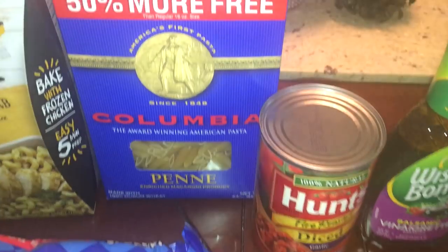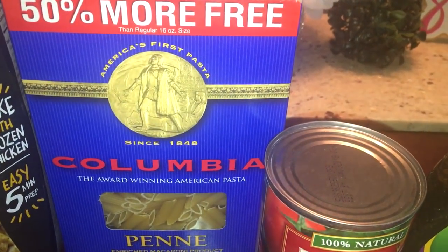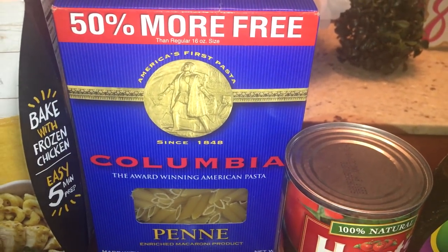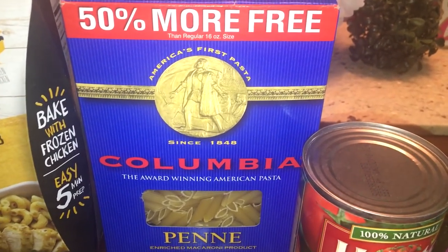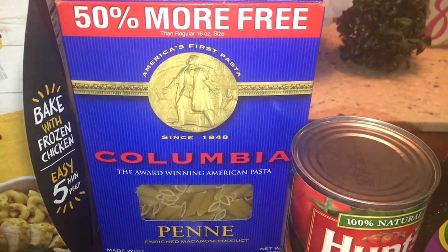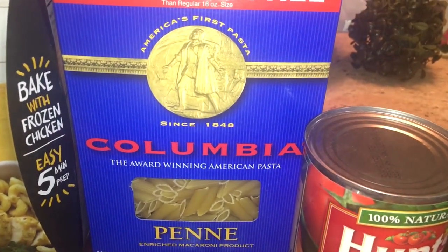And then back here we've got some pasta. Now I did see some stores had some Barilla pasta as well. The two stores that I went to were all out of it, but I have seen Barilla, so they do have the name brand pastas as well. We're gonna give this one a try.